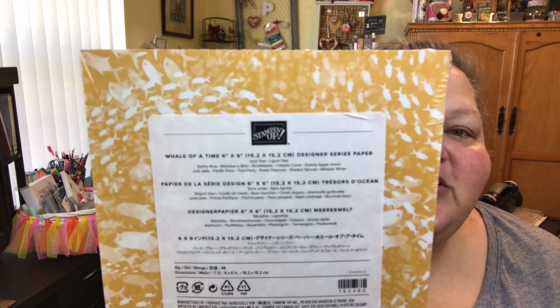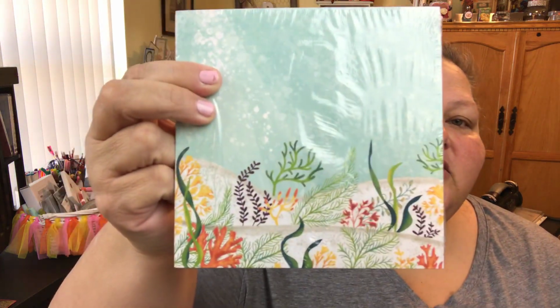This is called A Whale of a Time. Look at those little fishies right there. And then look at that. It's like a little reef.